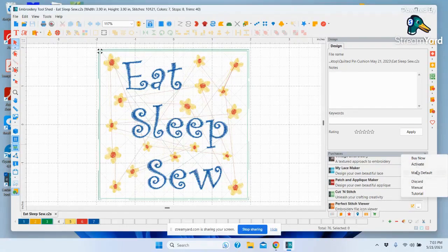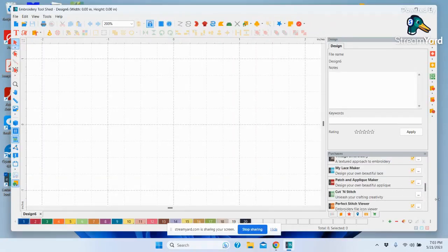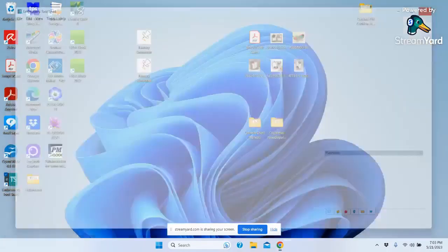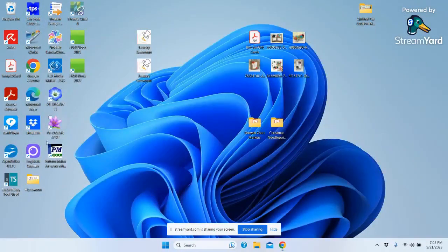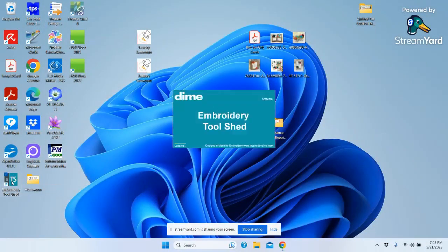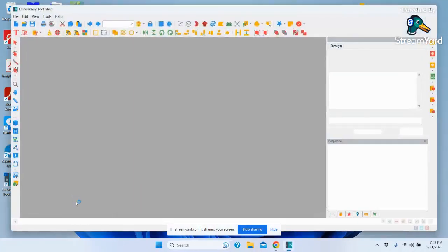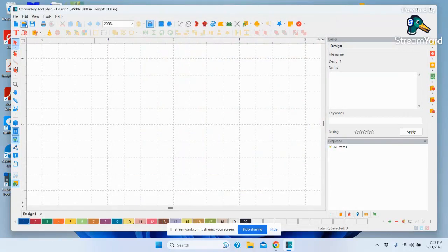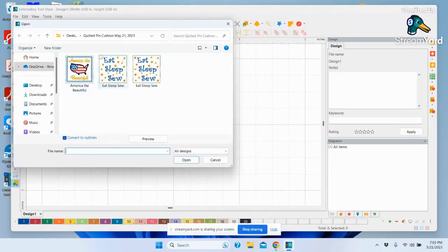Let's see. Activate, make default, discard. Okay, and then let me make sure this is my default. And then I'm going to just relaunch my software to see if I can show you the saving. Sorry about that, I was playing around in too many things. All right, we'll just open it again because I have it.